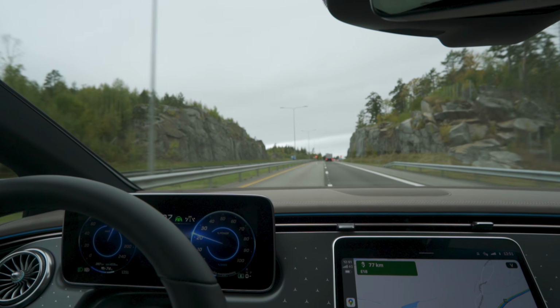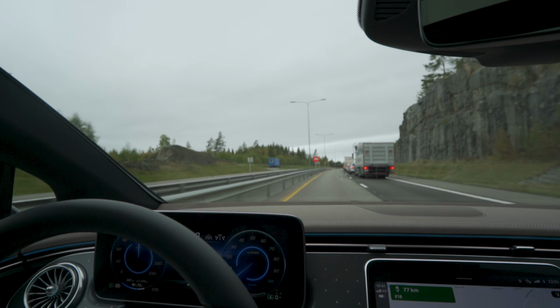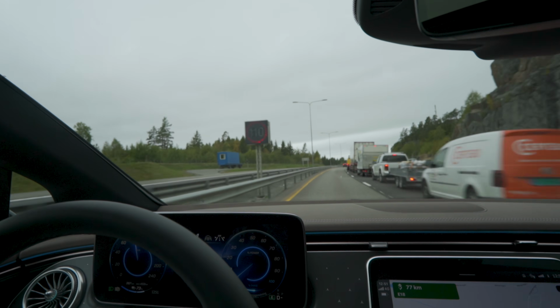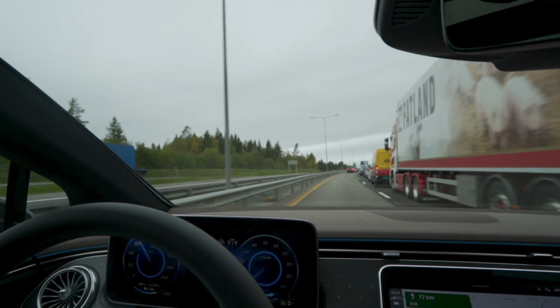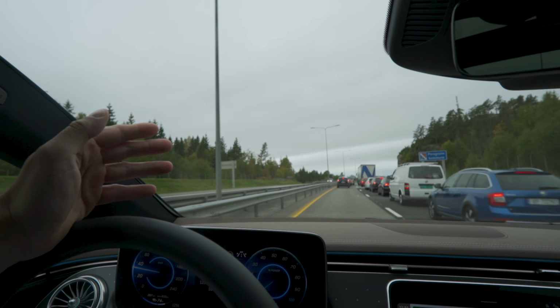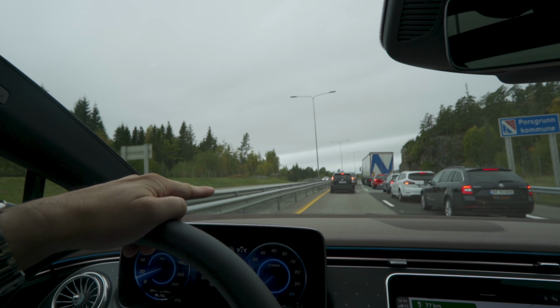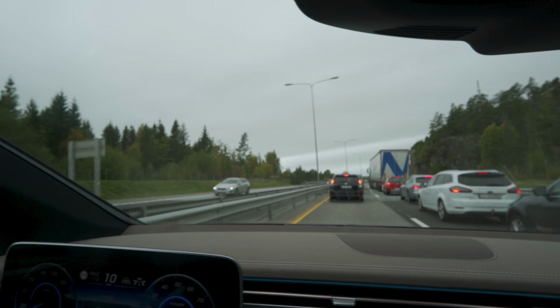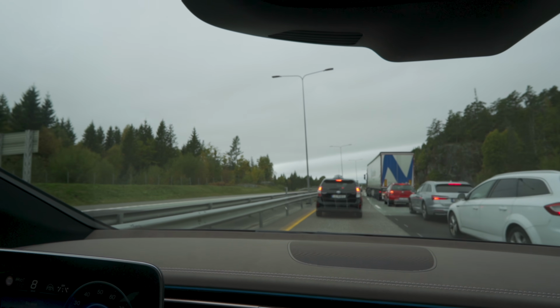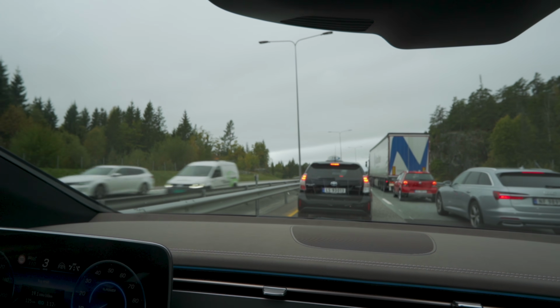And here we have some traffic. What's going on here? Okay, so it seems like the road is closed because they are constructing. I know they're doing explosives in the mountain. And why did this guy just stop over here? You're not supposed to stop like that. Look at that guy in that Toyota up front, he's just stopping for everybody. He's not supposed to do that. You're supposed to just follow the traffic.